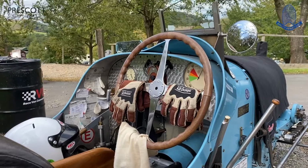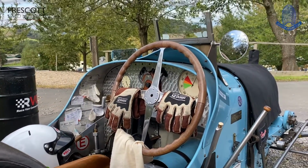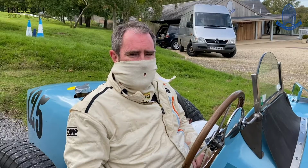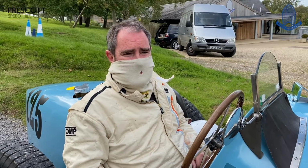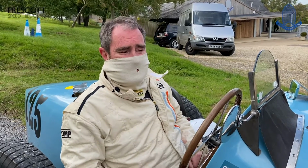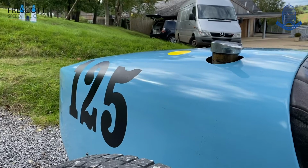It's very quick. It's a very forgiving car though, so it's got very, very big brakes. Although there's a lot of power, it handles very smoothly, it's very neutral. It just drifts lightly. It's a very easy car to drive. There's a lot of cars you drive and they kind of bite you. The Bugatti GP cars don't. They're very, very forgiving.